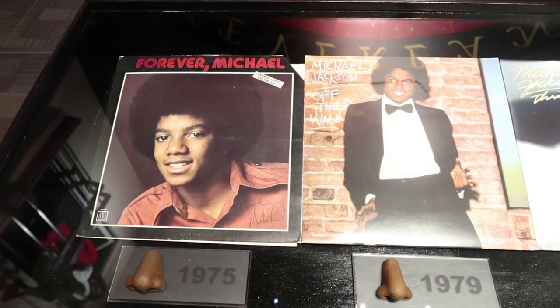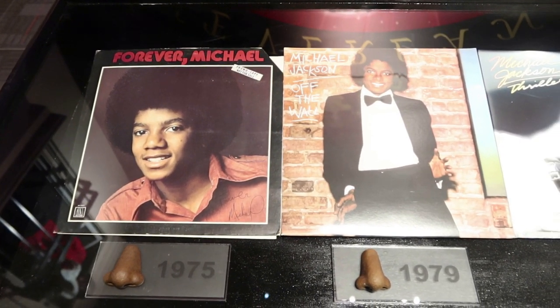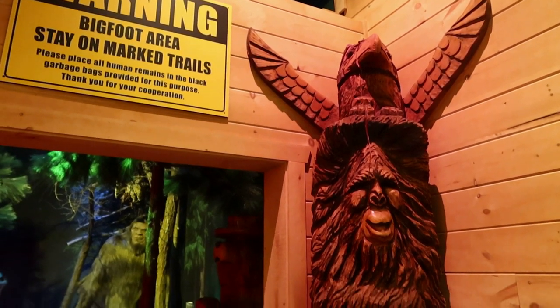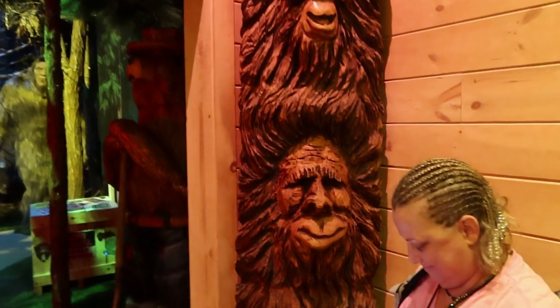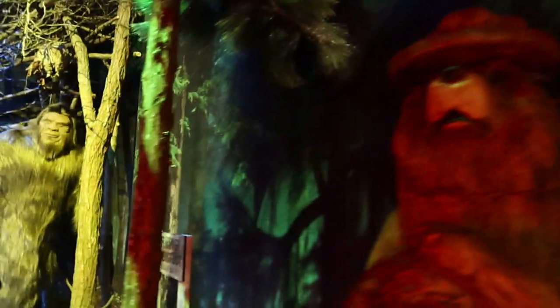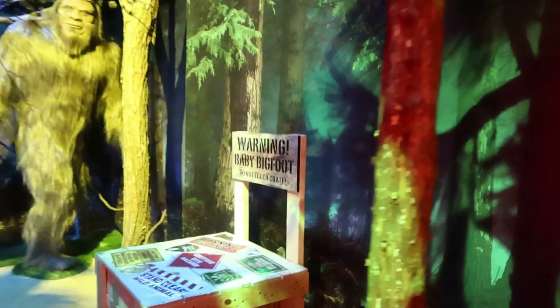Okay, this is really interesting. They actually have Michael Jackson's noses throughout the years. Here's Lee. She got her hiking stick for this area. Yeah. There's Smokey the Bear here. Oh my gosh, is Bigfoot in there?